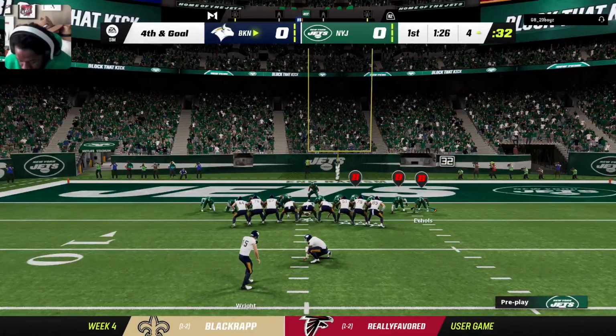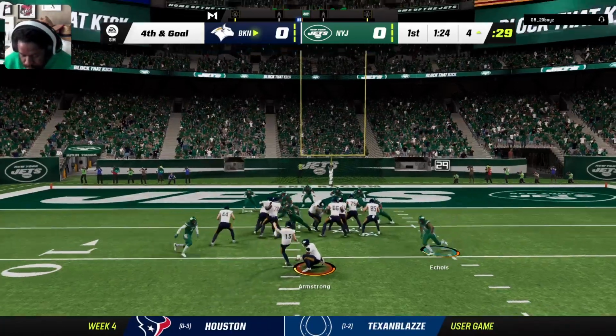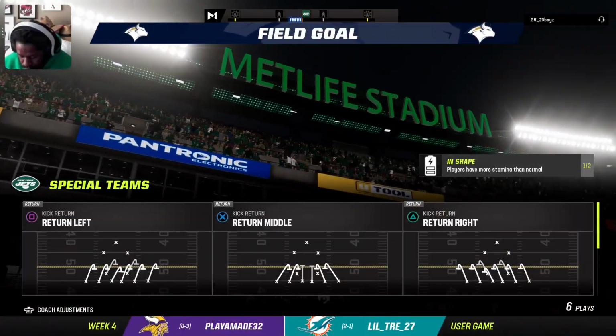Well, to me, at this stage after this drive, this close to the goal line, 3 points would be a letdown. I'm going for it here. And his kick is good. And the opening drive of the game yields 3.